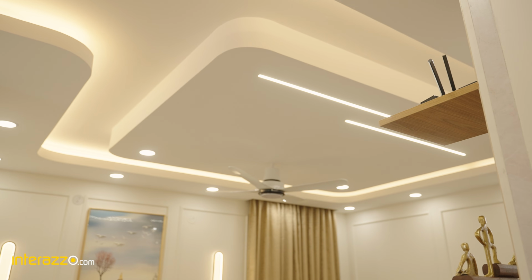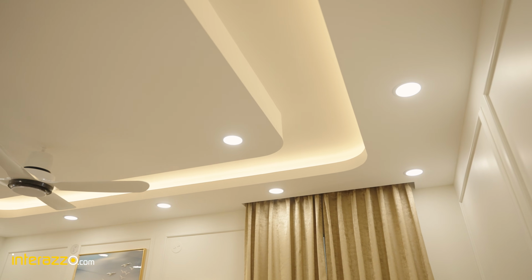For the false ceiling in the living area, we have given peripheral false ceiling with island along with downlighters, profile lights and cove lighting.